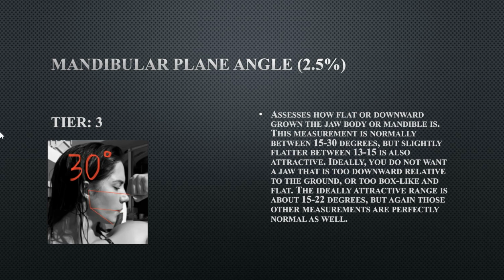But either way, 30 degrees is still within the normal range, but it's definitely outside of the ideal range. Anything more than 22 degrees is going to be a little bit too downswung, and it's not going to produce that sharp jaw that you would want. And preferably you want your mandible to be at least close to parallel to the ground.